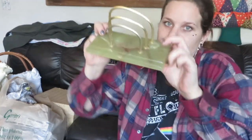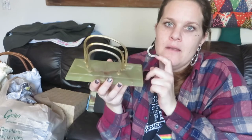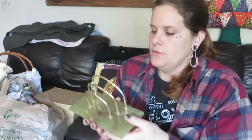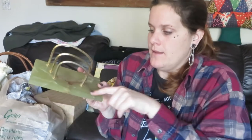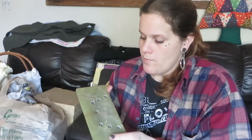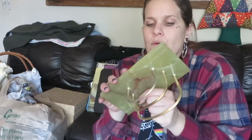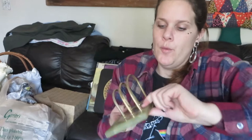This is one of my favorite things. I'm really strongly debating keeping this, even though it's completely impractical for my life and actually using. Maybe I can really actually use it. I don't know. Anyway, your little pen goes here. It's like a green stone bottom. Sticker's been removed, so I don't know the maker. It's got brown running through it, and then it's got these three arched gold pieces. I had to tighten it up a little because they were a little loose. No screws on the bottom, no problem.